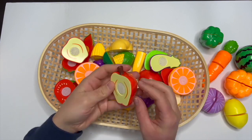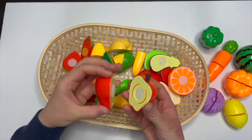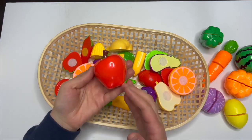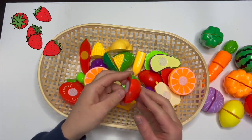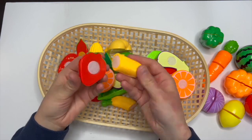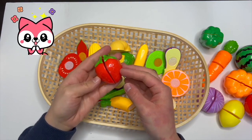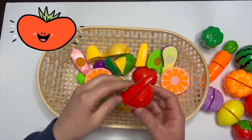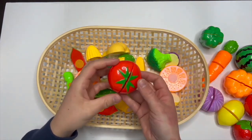Apple, apple. An apple a day keeps the doctors away. Here we go. I find it. Oh my god. This is the perfect match. Good job, everyone. Red apple. Strawberries. Very yummy. Strawberry. Red strawberry. Tomato. Yay, we got a red tomato.